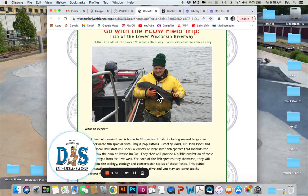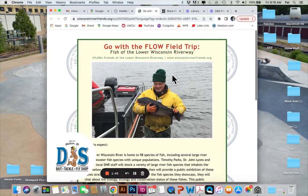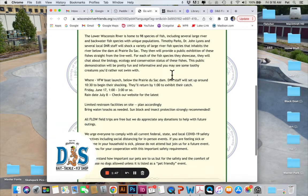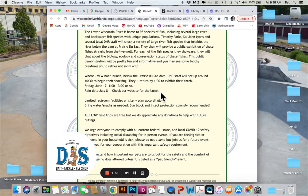John Lyons is a friend of the shop and arguably the most knowledgeable fish biologist in the country, certainly one of the most knowledgeable fish biologists in the country. So it's great to have him there answering any questions people might have about the fish, and telling you all about how they live in the river, what they do in the ecosystem, and how it all works. It's a great opportunity to learn more about the species that swim in the river here.